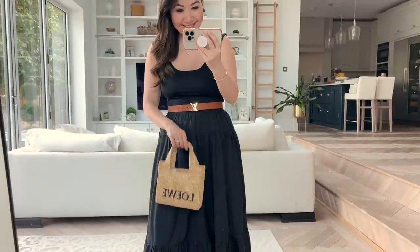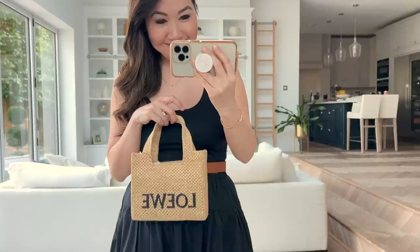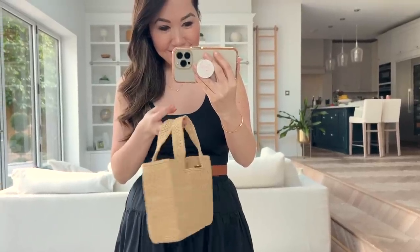Like a lot of their styles I like, I just don't really love. Whereas this one, I just loved it instantly. So I am really happy with this. I think this is probably going to come to Italy with me. And yeah, I just think it's the most adorable style.